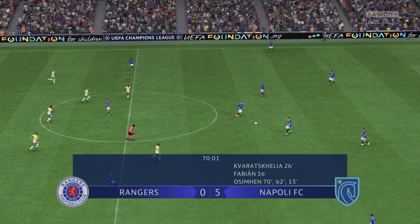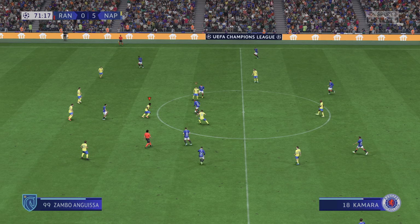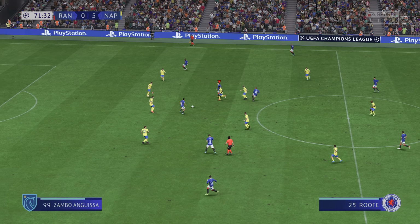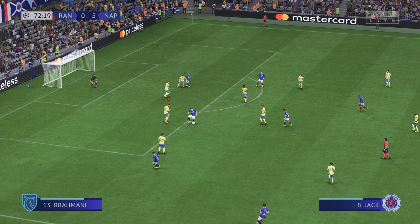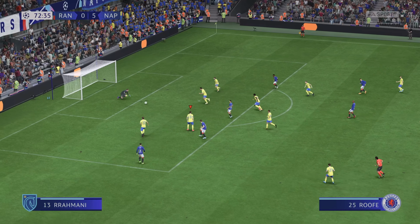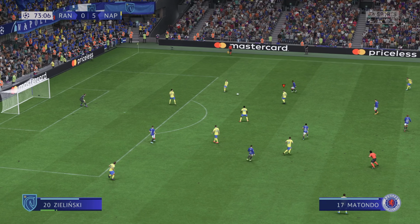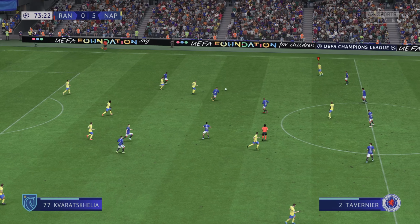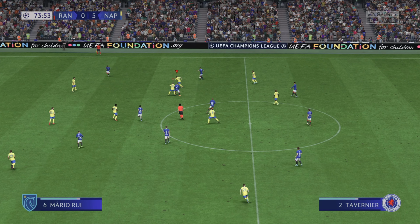Goal for the visitors. Well, we have 20 minutes left in this game. Well, my goodness, it's so one-sided. 5-0 in this match. Kent. Pretty routine there for the goalkeeper. Well, sloppy in possession.